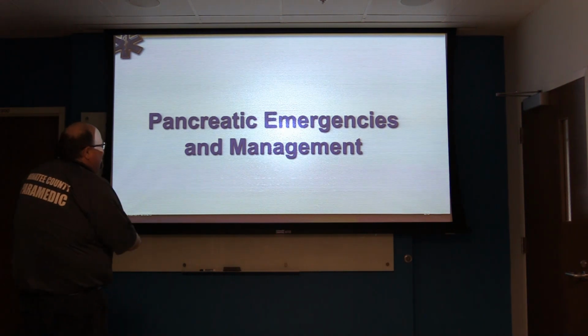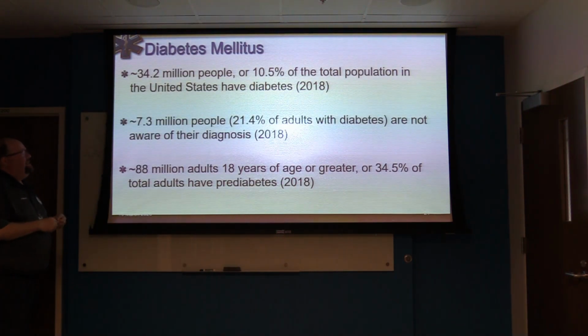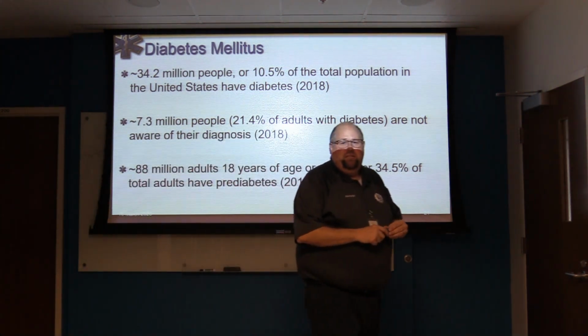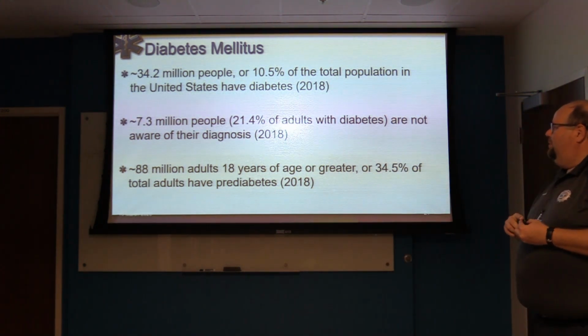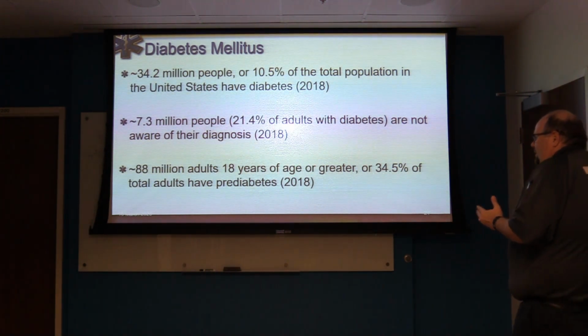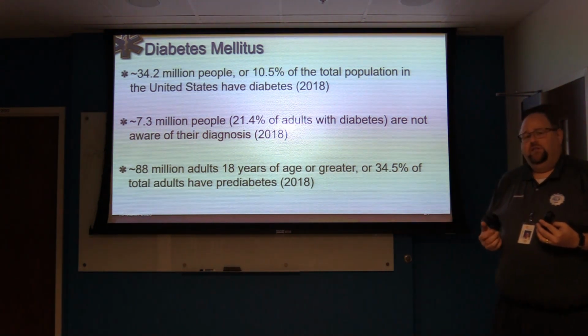So we're going to talk about some pancreatic emergencies and some of our management. Diabetes is the one that we think about. Diabetics are our bread and butter call that we see. There's approximately 34.2 million diabetics, or 10.5% of the entire US population, that has diabetes. 7.3 million, or about 21.4% of adults with diabetes, aren't even aware of their diagnosis.